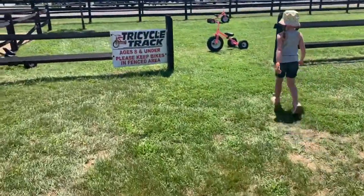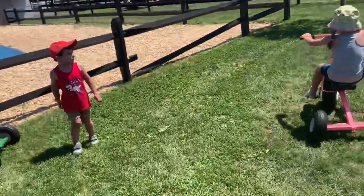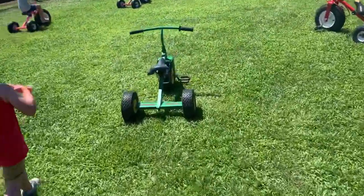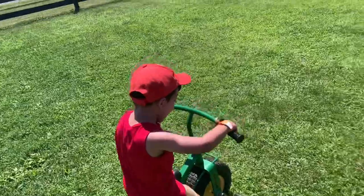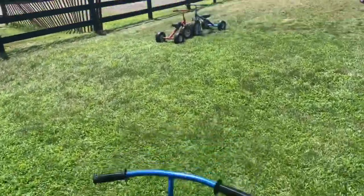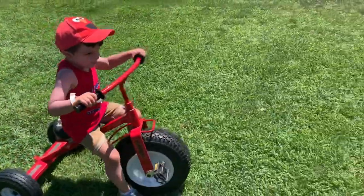All right, this is the tricycle track. Wow, look at those tires. Which one are you gonna pick, Christian? That one's broken. Look, how about this green one over here? There goes Gia. How about this one? Yeah. It's broken? Oh, how about the blue one? Let's try the blue one. Oh, it's broken. No, it should still work. The pedals? How about this? You want to try that one? Can you reach? Oh, there you go.